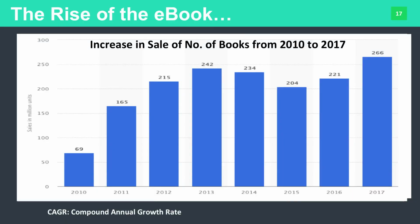So, if you look at the rise of ebooks, this was a kind of forecast that was done for 2010 to 14. The ebooks CAGR, that is compound annual growth rate, was plus 40% in comparison to print books, which was minus 5%, and in comparison to the industry it was only minus 3%. This was from 2010 to 14.